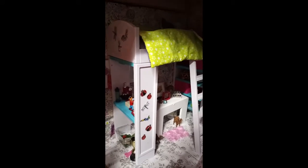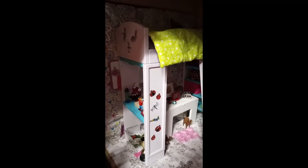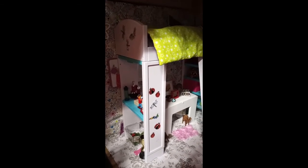And she has a lot of her science stuff in here. I love that it fits a little desk inside. I love all the shelves. I just wish it wasn't so tall. This is a My Life brand bed.